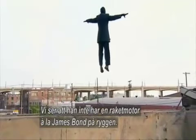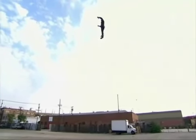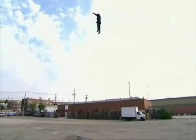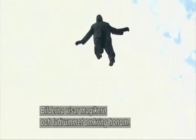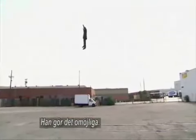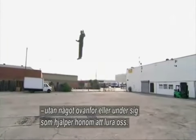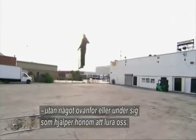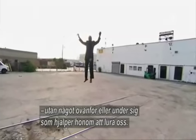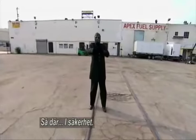As we can see from the back, he's not wearing any kind of James Bond jetpack. These incredible angles show a complete view of the magician and the area around him. He's achieving the impossible. Watch now as he begins to float down toward the earth with nothing above and nothing below to help him accomplish this trick through devious means. And there he is, safe on the ground.